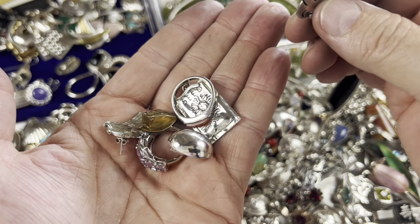Okay, here we have a horse and I guess it's a jockey brooch. Aha, here we have a match. A match for those. There you go. We have another ring. You got the little fairy ring. Little fairy ring there.